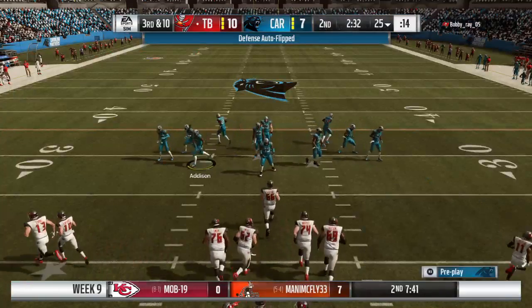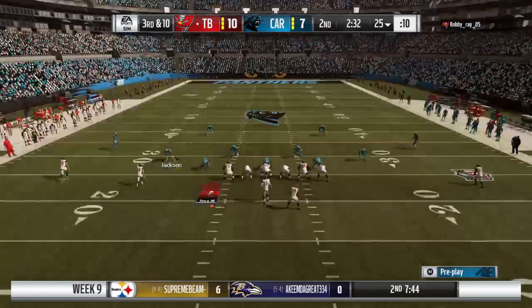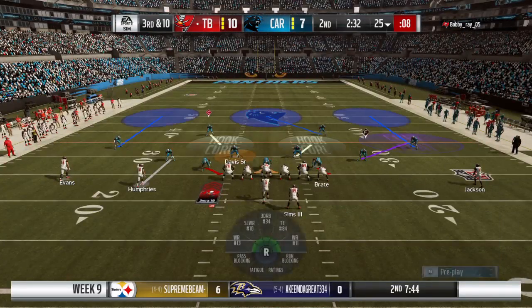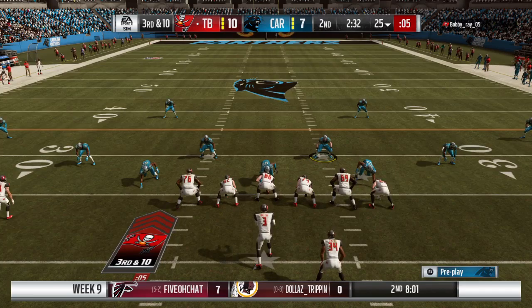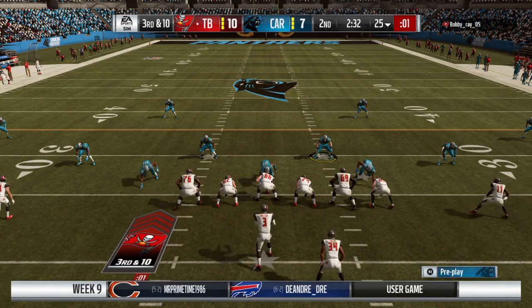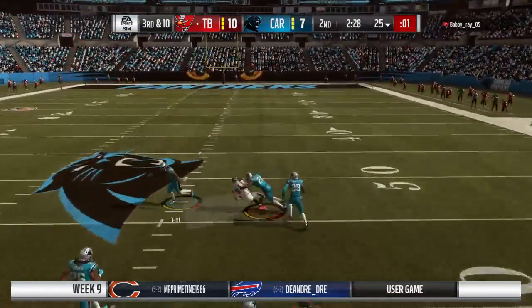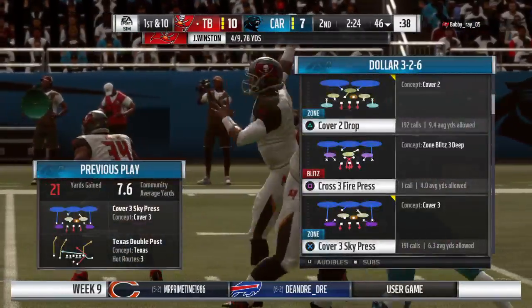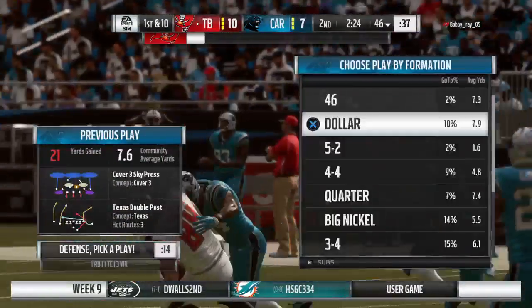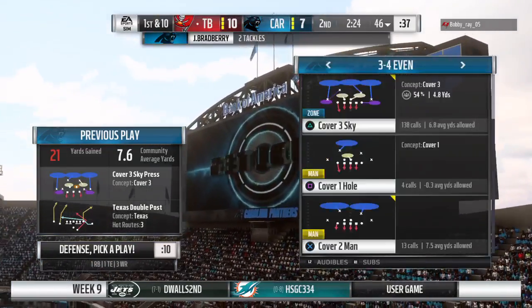Now they face a 3rd and 10 after back-to-back incompletions. They just do get the play off. Now Winston. Complete. He finds Braid. And they're going to get this one all the way out across the 45. The 21 yards there as they convert on 3rd.